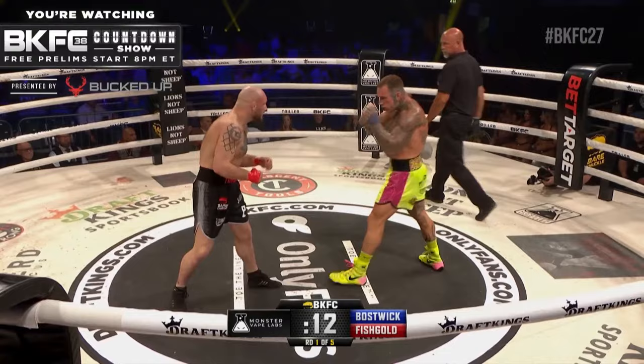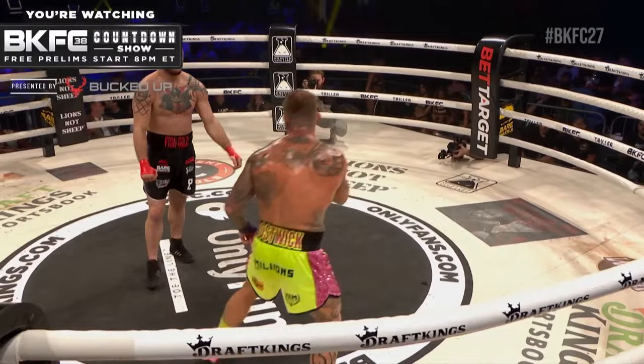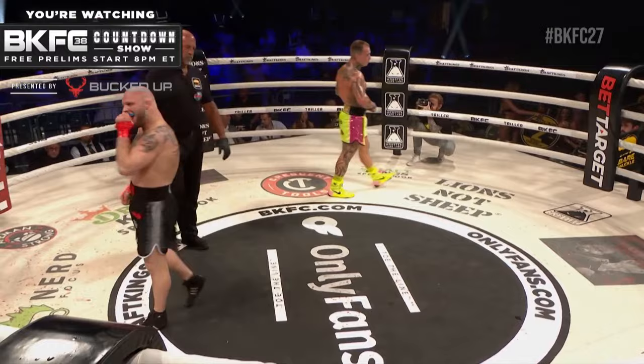Fishgold again, throwing that jab very low. Closing stages, round number one. Right hand not getting through. That right hand, the overhand, not getting through from Fishgold. Bostwick sticking out the left hand, sticking out the right hand. Hands down on the reset from Fishgold. We move to round two.